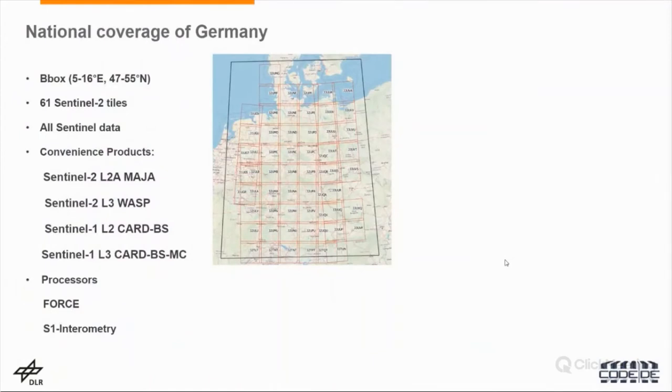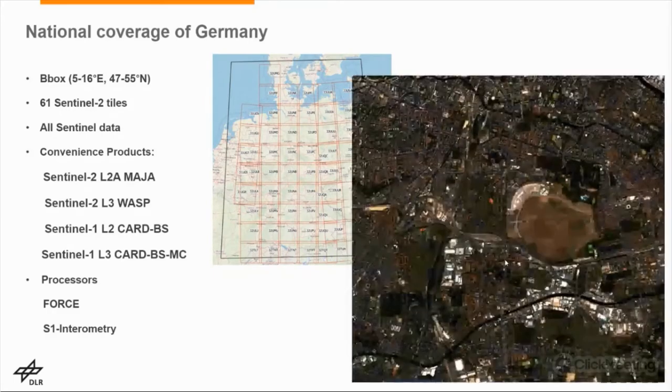For Germany, in terms of the data, we have defined a little box around Germany where we want to hold all Copernicus data for the entire time period since the collections began. And on top of that, we wanted, as I said, some convenience products. So we said explicitly we want Sentinel-2 data, MAJA processed. That is one of the public processors. Another one is FORCE, a second collection of an atmospheric processor. Next click, please. There should be an image appearing.